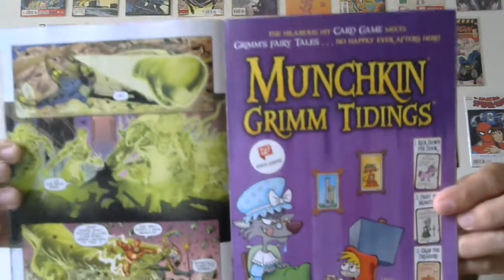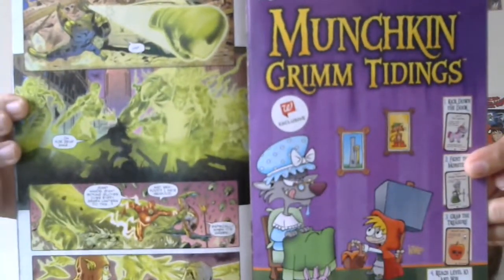And the thing is that it's a simple story also. So it's not that kind of story that you need to read the few issues before. Check that out. Awesome.